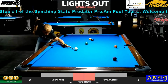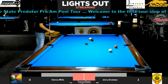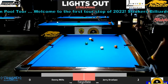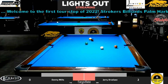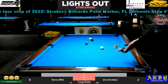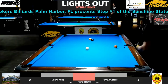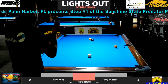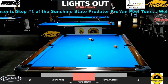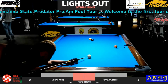All right, here we go. Obviously, Donny missed the four ball, so that's not normal for him. Had control of the rack and turned it back over to Jerry. And this is looking pretty good out here for Jerry. Shouldn't have no issue getting out from here. All right, so he played it that way to play the eight in the side. I'm assuming that's why he played it like that. Don't know if I would have left that much angle on the seven ball, but either way.